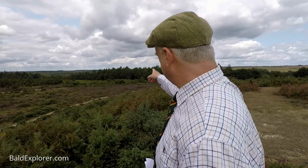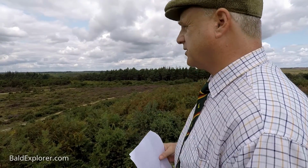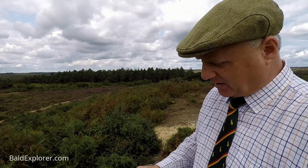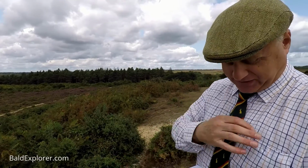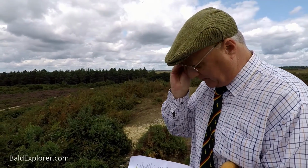But if you think that was big, remember when I said look out for this little indentation? Yes, over there? Well, just a few minutes ago, that was a crater that was left by a bomb called the Grand Slam. And if I may, I can just read a couple of paragraphs from an article that was written about the area here.